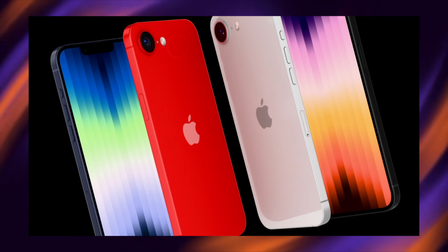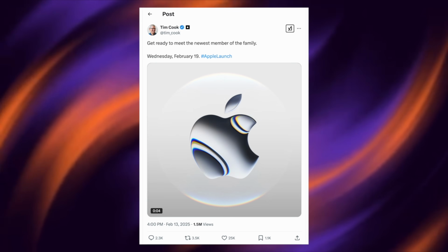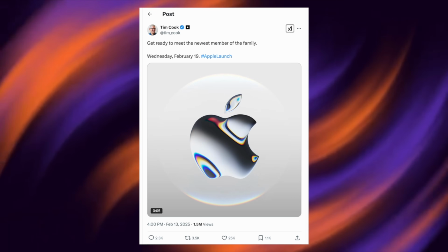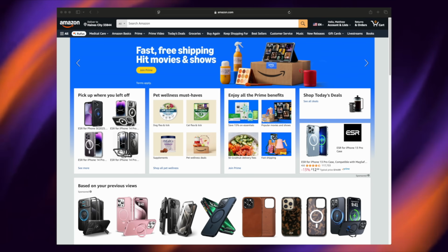iPhone 16e. And also we've had news from Tim Cook himself telling us that a brand new Apple product is coming this week on February 19th. And I want to say all the details about this, and I also want to give you the final review of leaks and rumors that we all know about for the new iPhone SE 4, or like I said, the iPhone 16e.